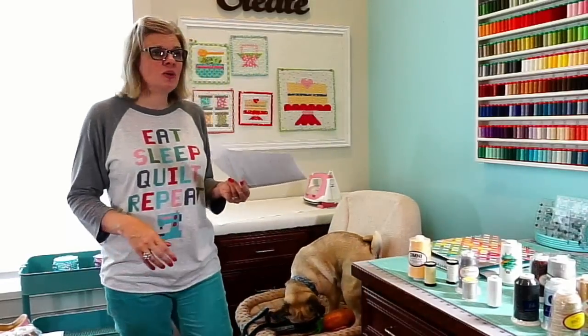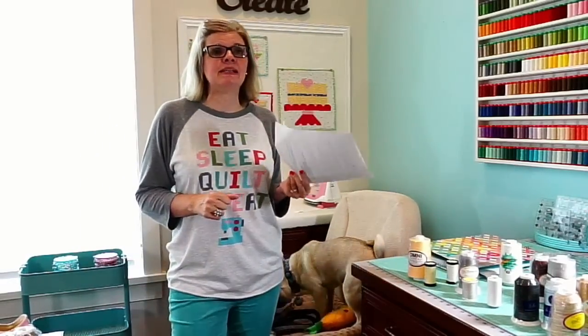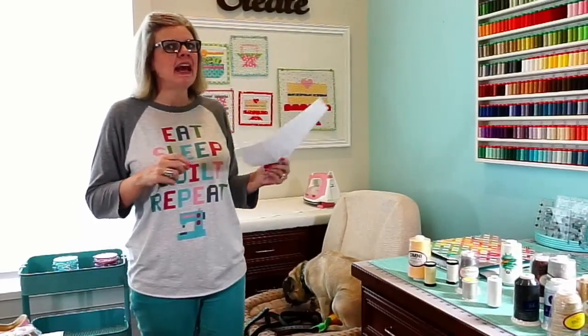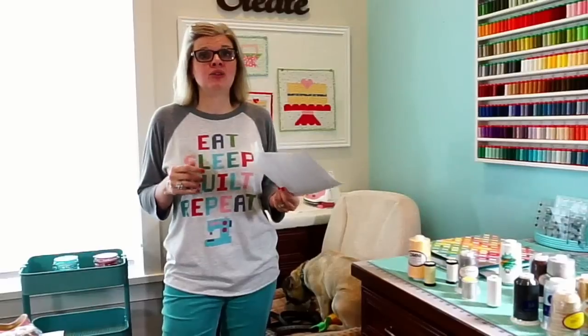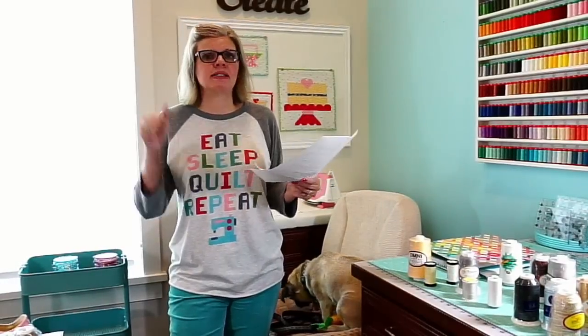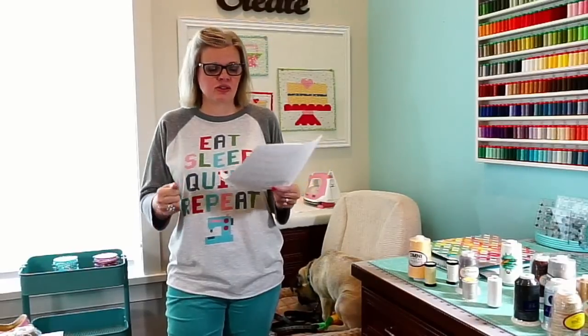So also, when I am piecing my blocks, I don't use starch again. So you won't see starch unless I have like a crease I can't get out, but I do use steam. So I use steam as I do my blocks, and I always set my seam before I press to the other side.